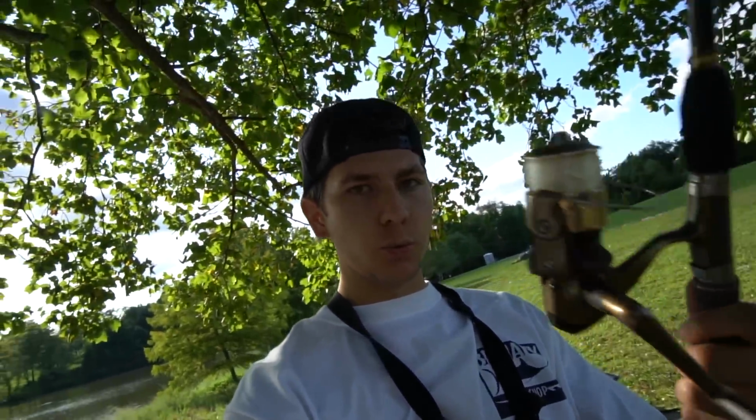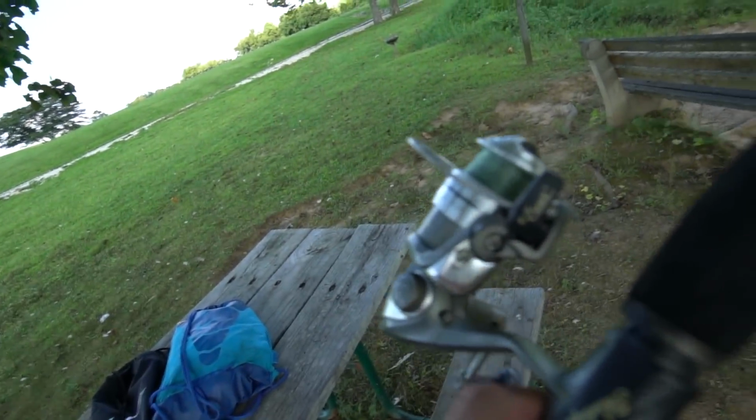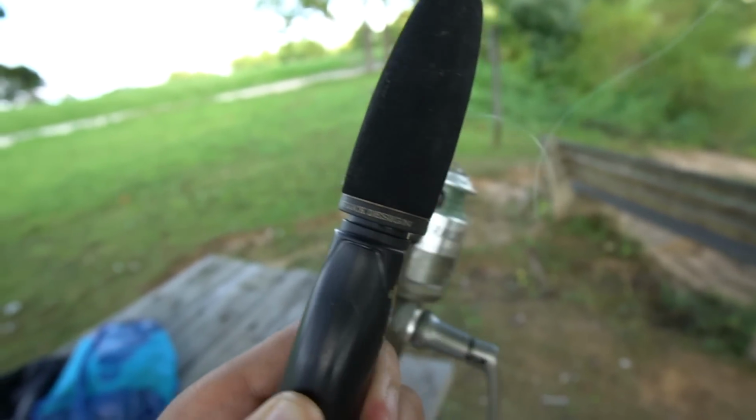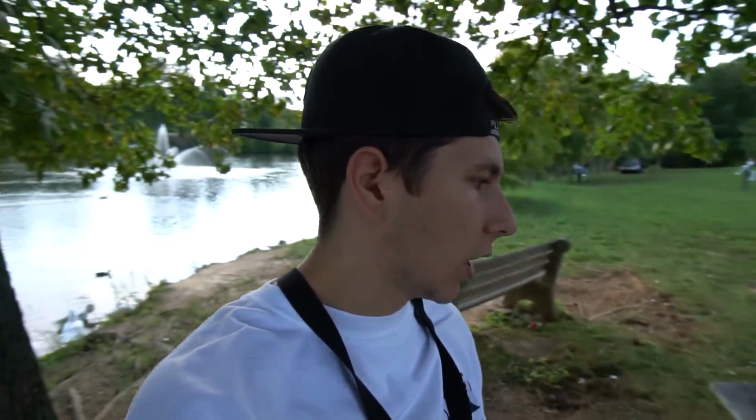First off, we have this little ready-to-fish. Doesn't look like he's used it actually. It looks like the packaging tape is still on here. Here's the second one. It's just a little Shakespeare. I'm not really sure. I mean, this looks like a decent rod. It's pretty short, but it kind of reminds me of that Target challenge rod that I did before. I mean, it's kind of like the same thing.